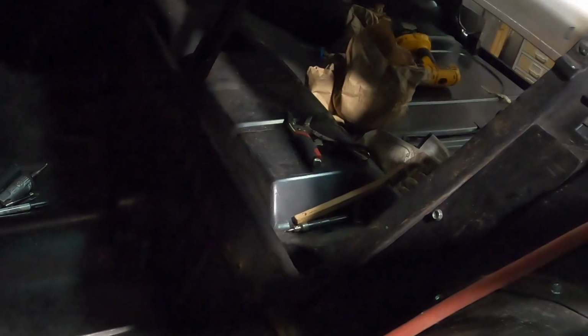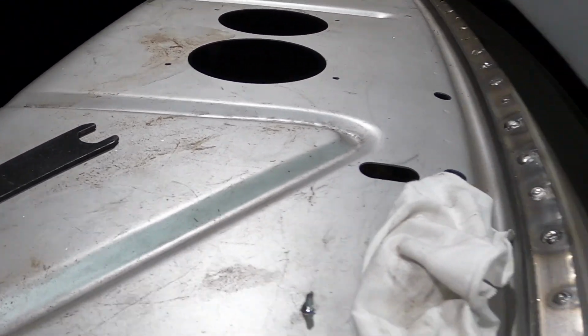I've got to get in there with a wire wheel and clean up down below. I don't know why I didn't treat them with paint, but now they've got surface rust all over them, so we'll get those taken care of. I've got to put a couple holes in this 90 right here, and the exact same thing on the other side, and we've got to weld that.